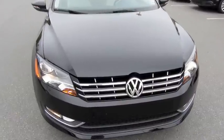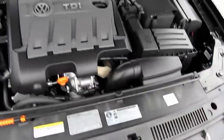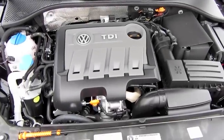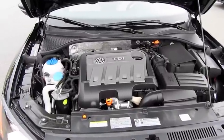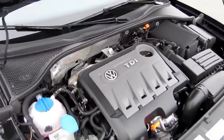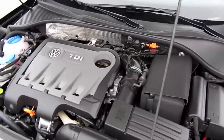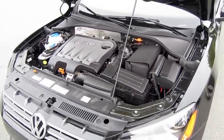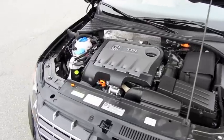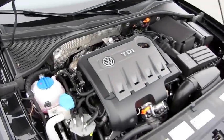Then pop the hood. The new Passat TDI is powered by a 2-liter dual overhead cam 16-valve turbo diesel 4-cylinder, also with direct injection, makes 140 horsepower at 4,000 RPM and 236 foot-pounds of torque at only 1,500 RPM. It is front-wheel drive with a McPherson strut front suspension, multi-link rear suspension and front and rear stabilizer bars.